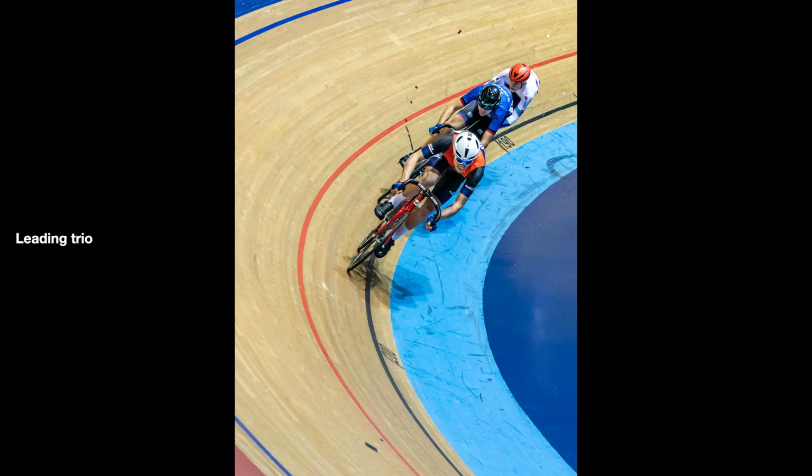Leading Trio. Another good action shot with good exposure and composition. Not only the riders, but also the photo are well balanced, with the curved lines on the track positioned symmetrically in the photo. It is good that the face of the first rider can be clearly seen, and he certainly seems to be working hard.